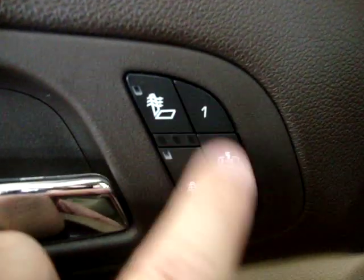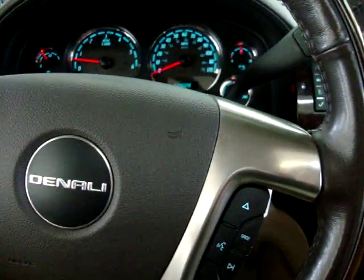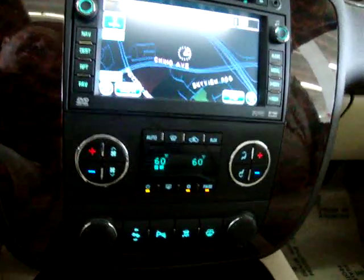And a memory seat for up to 2 drivers. The easy in and out button, what it does is when you turn off the car and pull the key out of the ignition, the seat slides back about 2 or 3 inches to give you a little more room to get down.